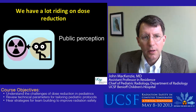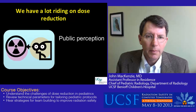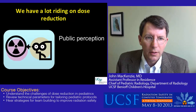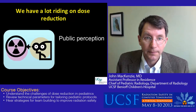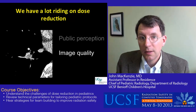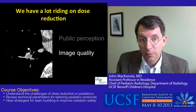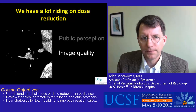Our choices also affect how we work as radiologists. If we bow to the pressure of a low-dose protocol at all costs, we end up with less reliable studies. Shown here is a pulmonary embolus CT study with a simulated low-dose protocol. And I challenge you to confidently say the patient has a pulmonary embolus. We'll return to this case a little later.